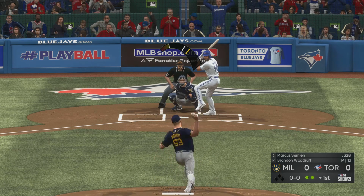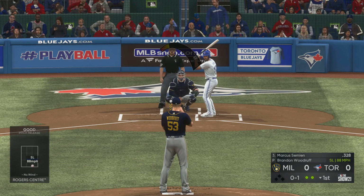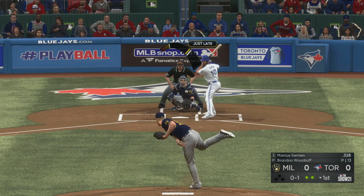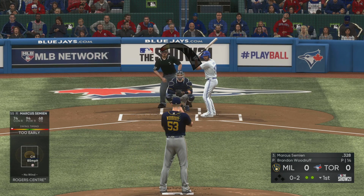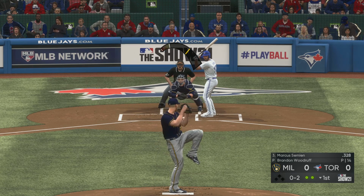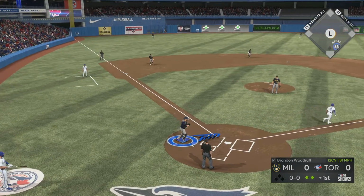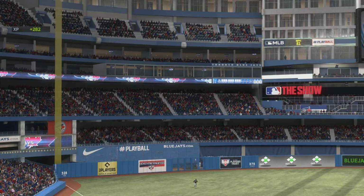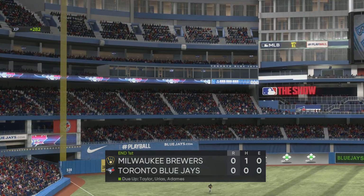Starts him out with a slider for a strike. Going to be a long day if he executes like this, punching tickets right out of the gate. Semien in an 0-2 hole here. Hey, this guy's dialed in right now. Two strikeouts and still working ahead. This is going to be a tough test for the offense. And the throw to first will indeed get him. It's a strikeout, score at 0-0, and the inning is over.